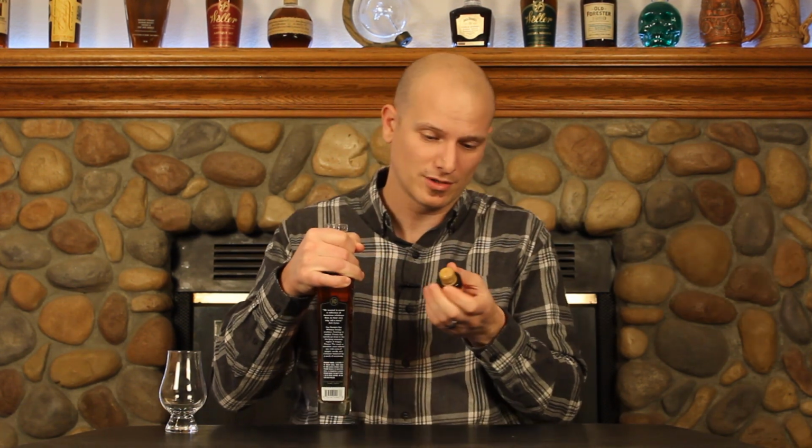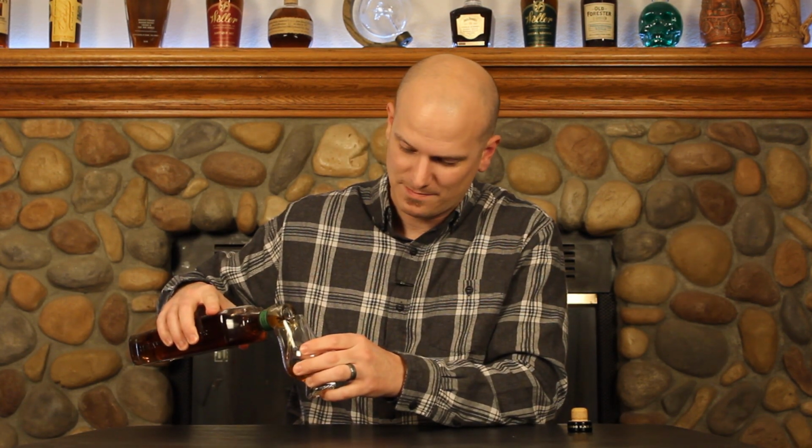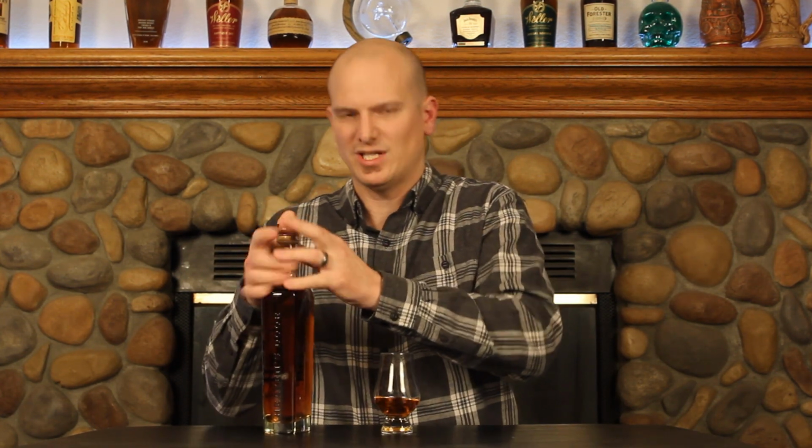Let's get this pop. Tight cork. Not a great pop for a tight cork. So we got a synthetic cork, which I'm not mad at. So far, so good. Definitely has some rye characters coming right at you. Pour ourselves a little bit of whiskey. Put the cork back in there. I don't think this is an incredibly inexpensive whiskey, but as you guys know, rye whiskey is generally not inexpensive, especially if it has any age on it.